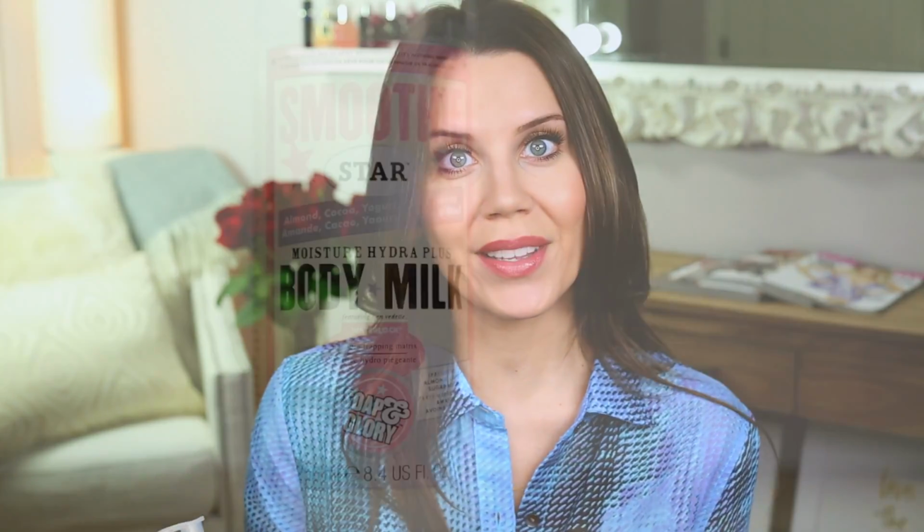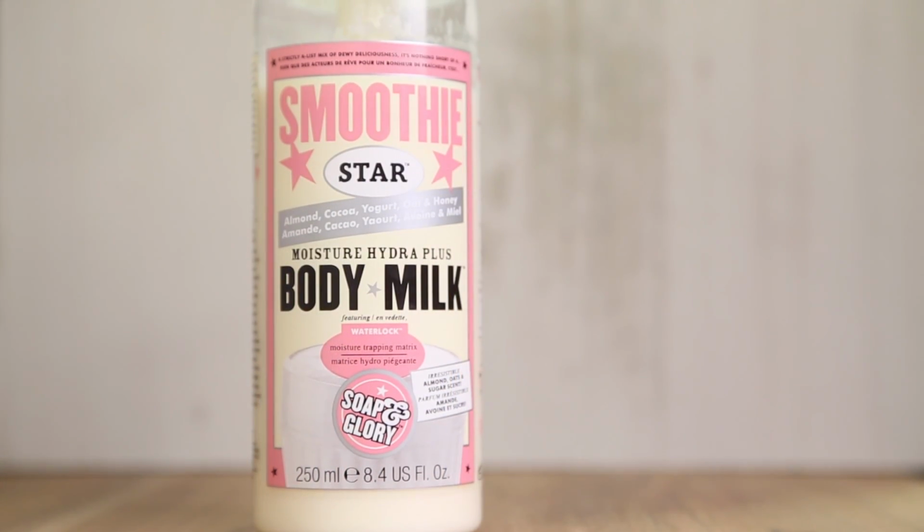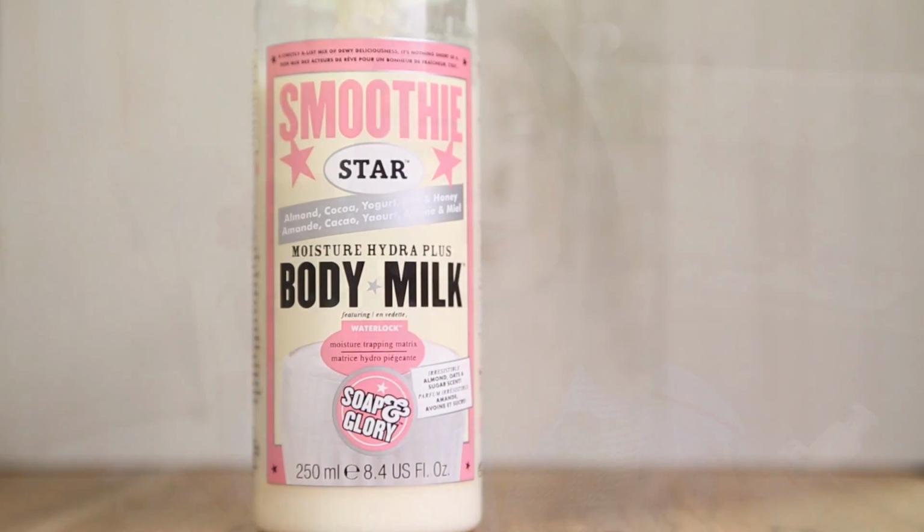It really reminds me an awful lot of Laura Mercier's Pistache. So if you like that, you will love this. But this one, of course, is Soap and Glory, much more budget friendly, and the scent does linger quite a bit. I also have the Smoothie Body Milk, and this is extremely hydrating. It has a water lock moisture trapping matrix. That sounds really incredibly fancy. Basically, it's just gonna trap moisture into your skin.